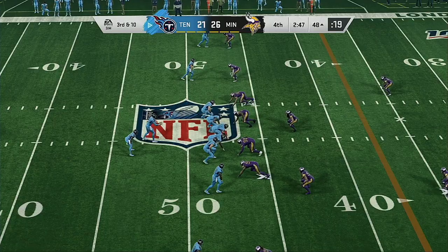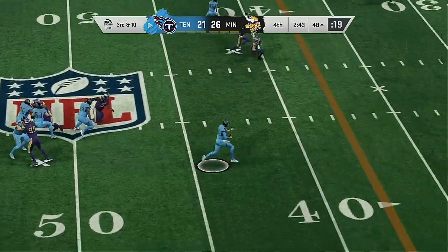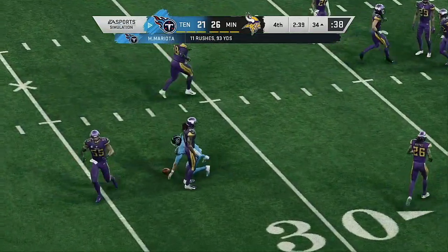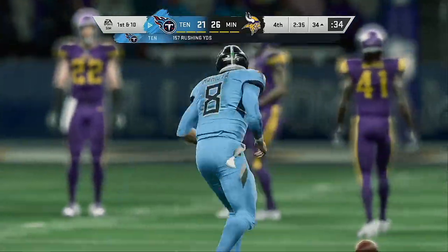Big play coming. This is third and long. To the air again, Mariota. And an alley to run. And this is going to turn into another first down as the tackle is made at the Vikings 34-yard line.